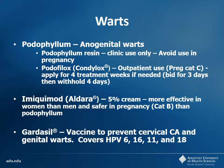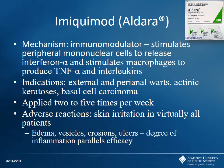like cervical cancer. I don't remember, do you guys have this slide? I will send it out to you guys. I think I added it because I forgot it.